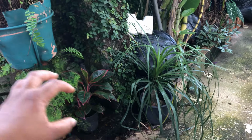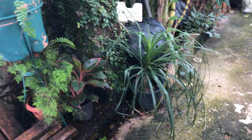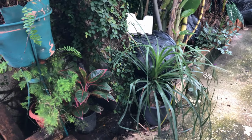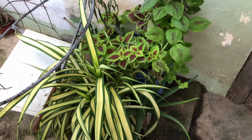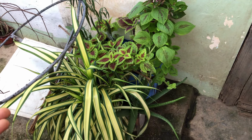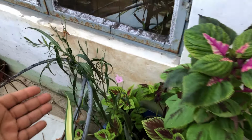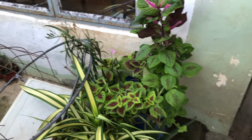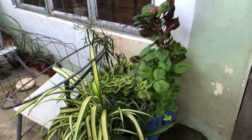So you can see what I'm trying to do here, guys. You know, the different textures, the different shapes of leaves. You can see that I'm trying to create artwork with the plants. On this side as well, these are all ornamentals because not many food-producing plants do well in this area. So I devoted it to a lot of ornamentals. I transplanted the pink morning glory here. It's still not very happy at the moment, but we'll see if it pulls out and does well here. Let's wait and see. But that's how this corner is going.